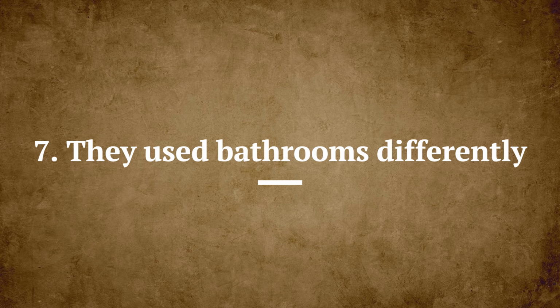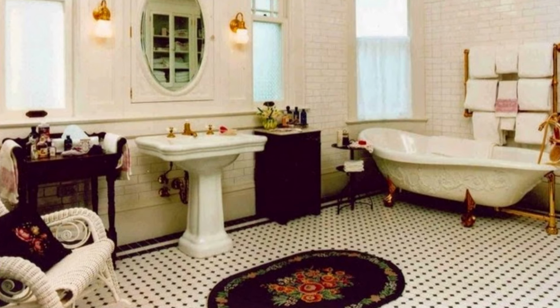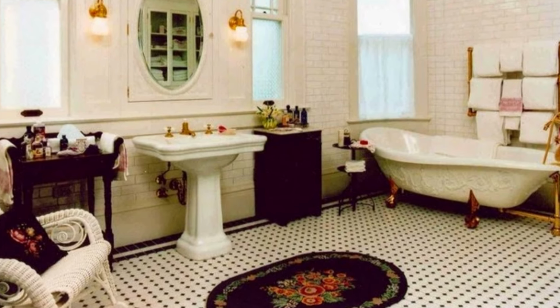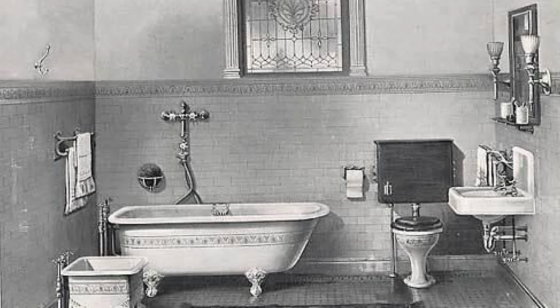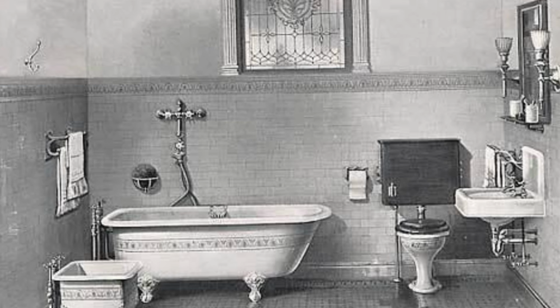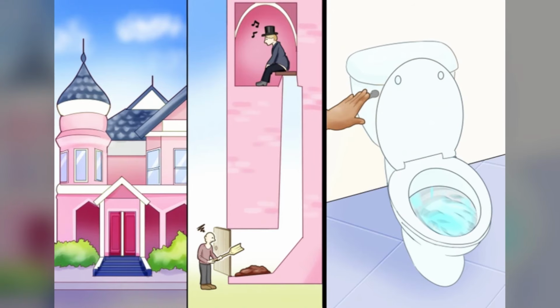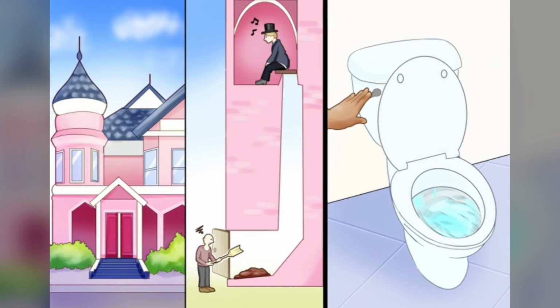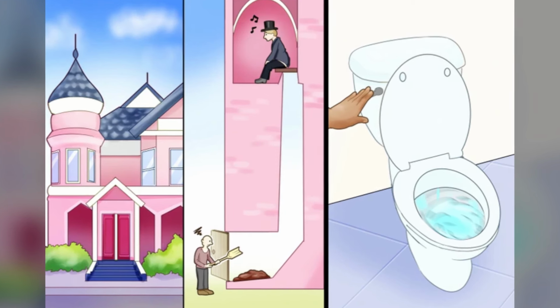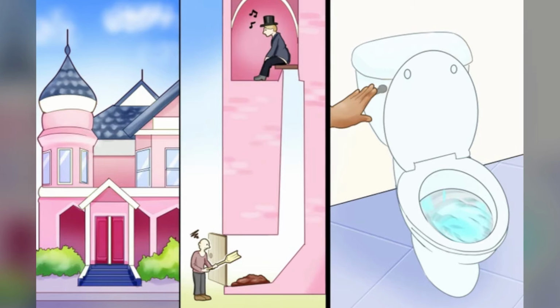Number 7. They used bathrooms differently. Indoor bathrooms became popular but had a drawback: there was no plumbing. Without pipes to carry waste away, it would fall into a sewer or pit dug in the basement. When it filled up, the whole house would start to smell bad, so they hired men to come at night to remove the waste, which was then sold to farmers as fertilizer.